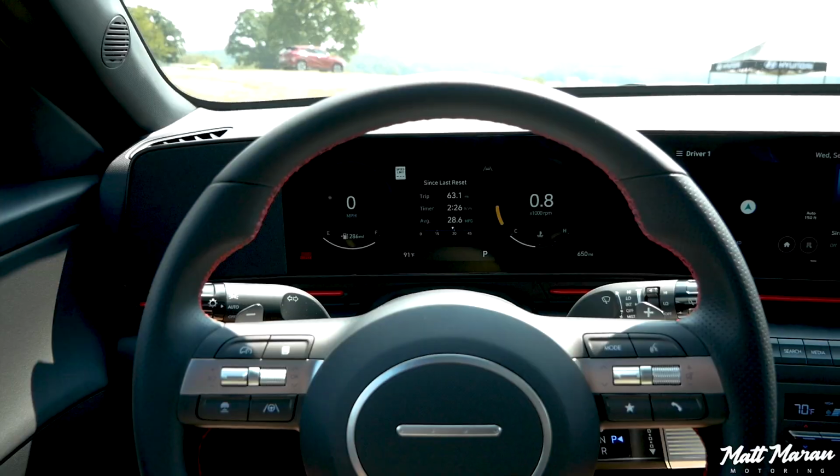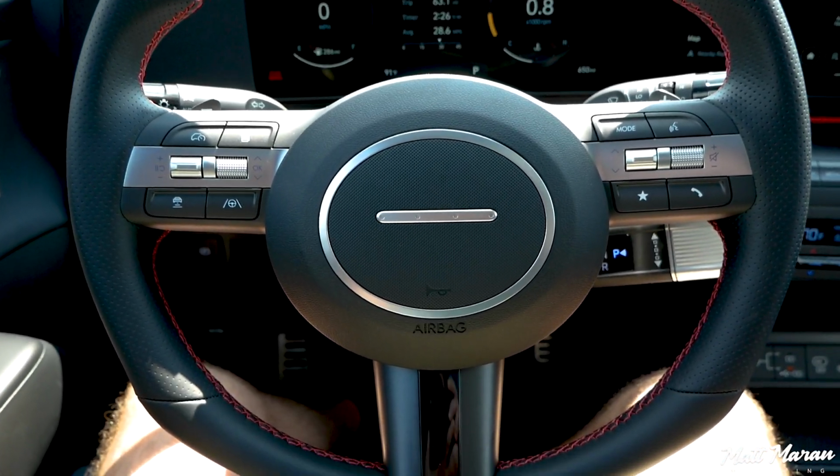And then moving on to the steering wheel here, it's also this brand new Hyundai design that they have, and it's really impressive.